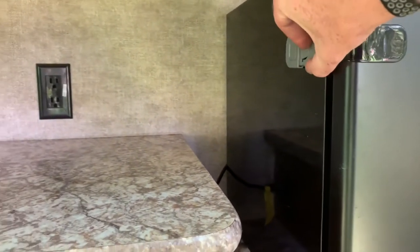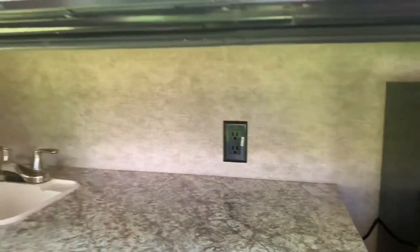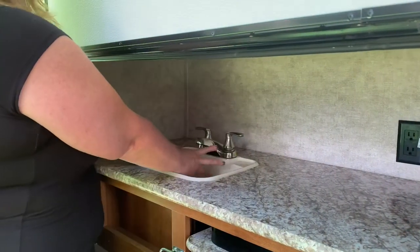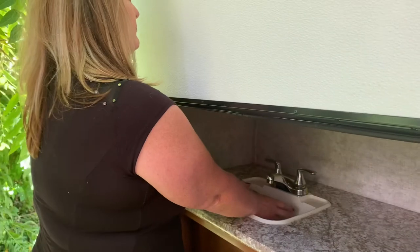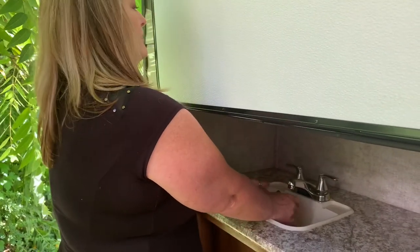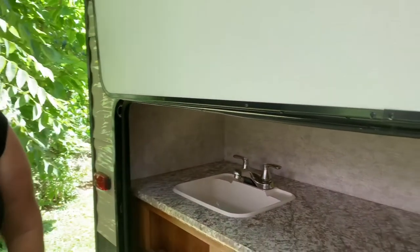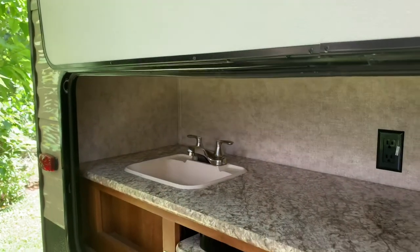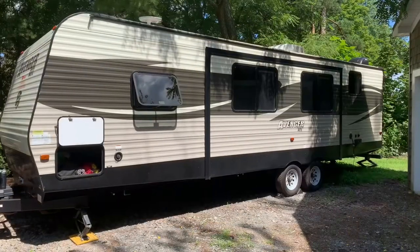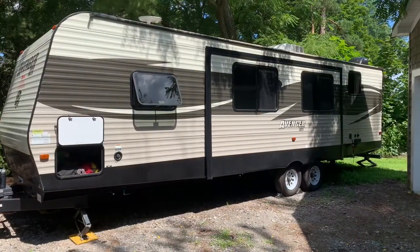So the one thing we noticed as far as the sink goes, it's not a very convenient location. You have to almost walk up to the camper to use the sink. So one of those things you just want to kind of check out in advance when you're looking at your next rig. On the opposite side, we've got our double wide slide.